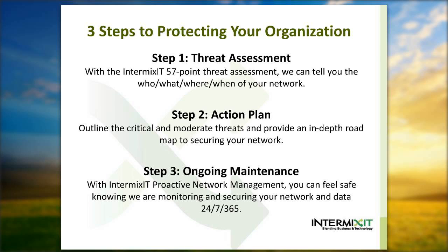Are your systems truly backed up? We'll test, we'll verify, we'll look to see how your backups are running. Are they off-site? Are they on-site only? Where are you exposed to risk? And whose job is it to make sure your network is protected? And how do you know they're doing their job?